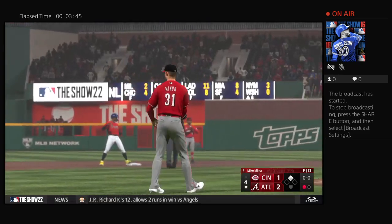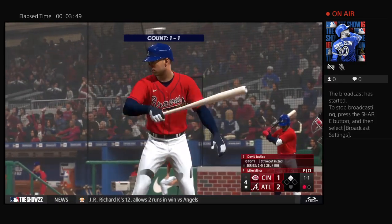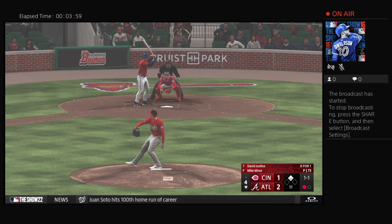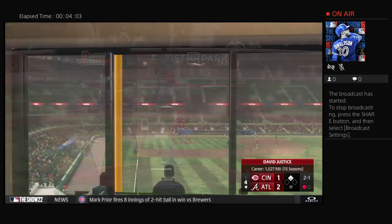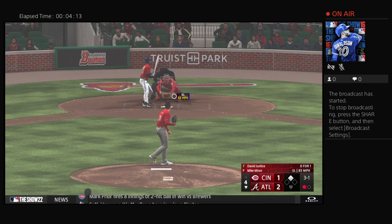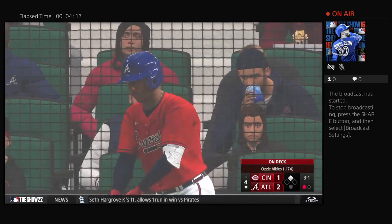Now batting, center fielder, David Justice. His first at bat was a strikeout. And it is 2-1. One strike. Runner leads away at second. That's ball three. Three balls, one strike.